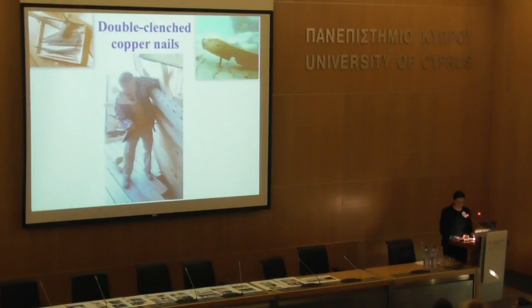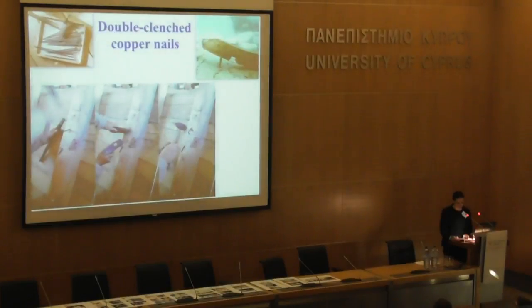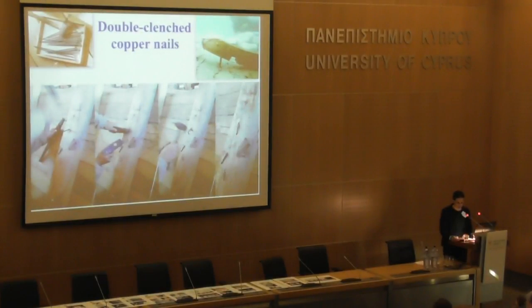The dimensions of the nails, length, head, and cross-section of the shank were as close as possible to the original. The frames were nailed to the planks by drilling the plank and the frame, hammering the nails through the timbers, and double clenching them over the inside surface of the frame in a herringbone fashion in the direction of the keel, similar to the original nails.